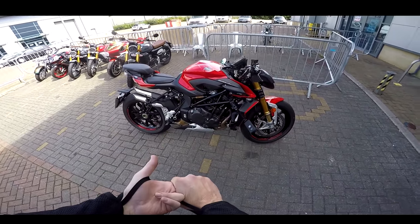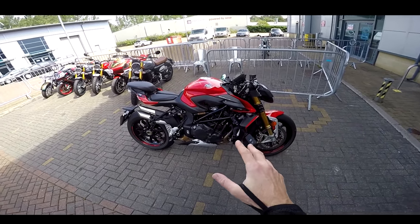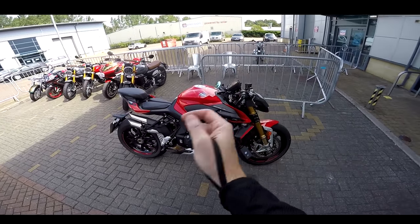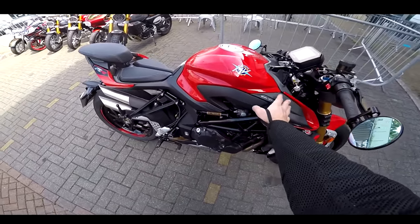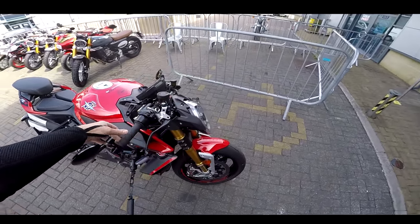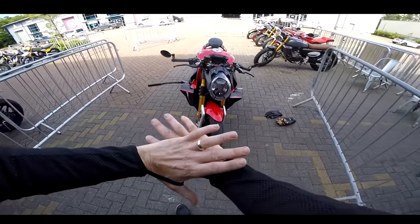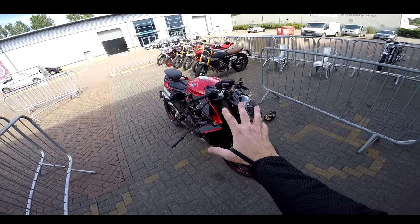This is a 208 horsepower naked, 26,500 pound, just going up in a couple of months' time to 27,500 pound, I've been told. Carbon fiber, straight four engine, 186 miles an hour is what MV say this thing can reach. Wings beautifully finished. I'm very excited to ride this bike.